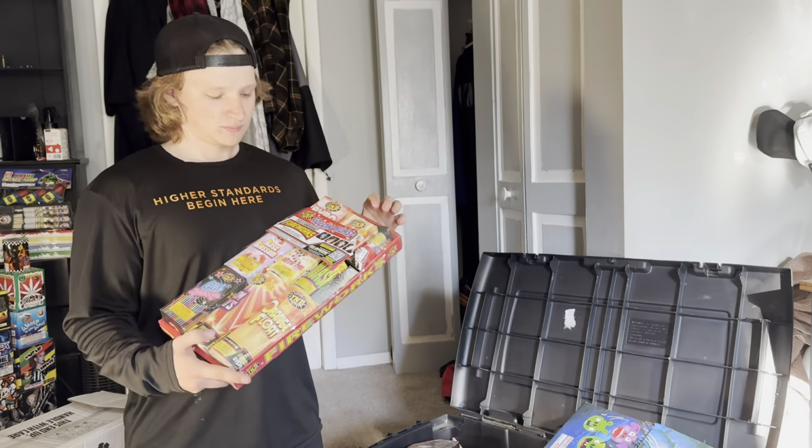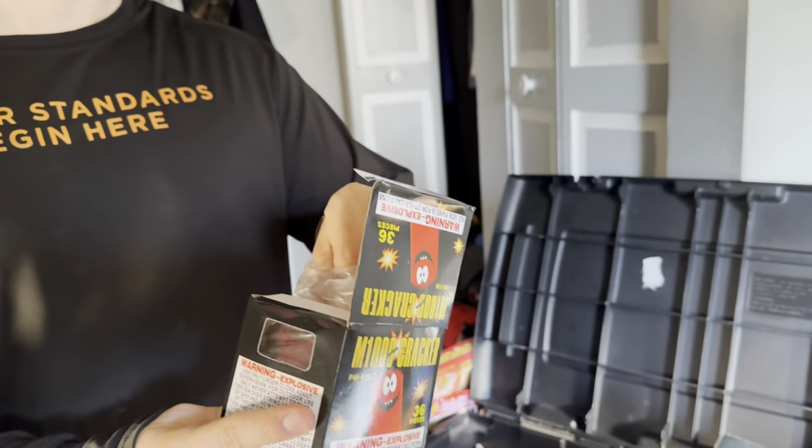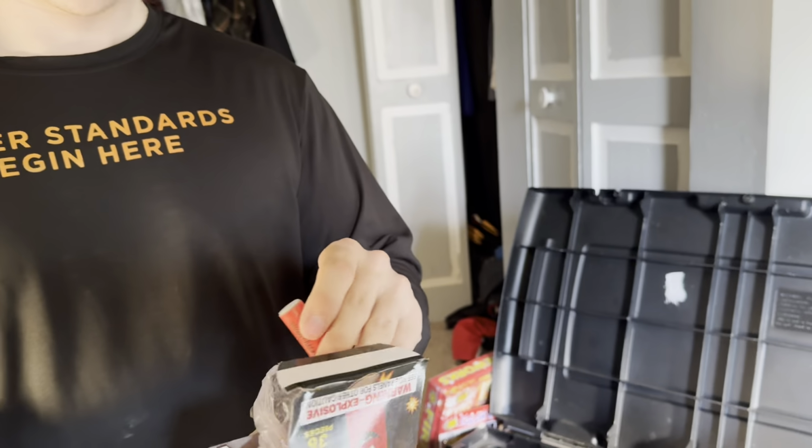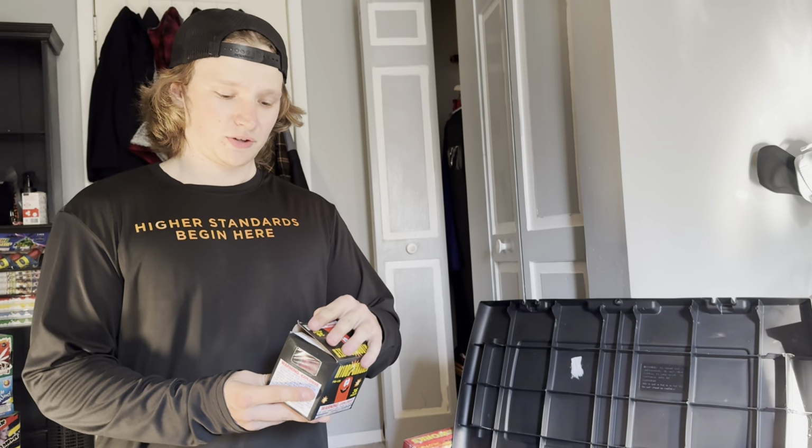Yeah. Firecrackers. M1000 cracker, the no brand. They're not crazy loud. It's a little fun size to mess around with. Hit it and toss them kind of thing. I'm not a huge fan of lighting and tossing huge firecrackers. I feel like just a little stupid.